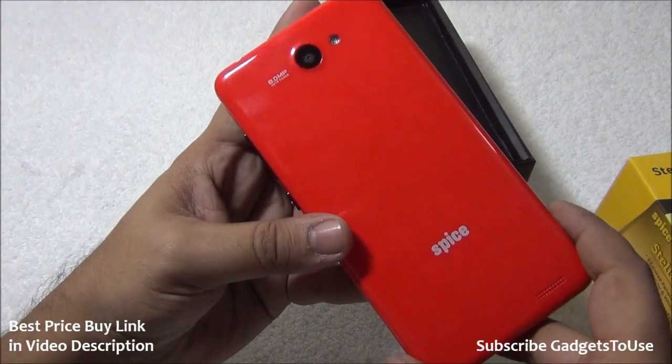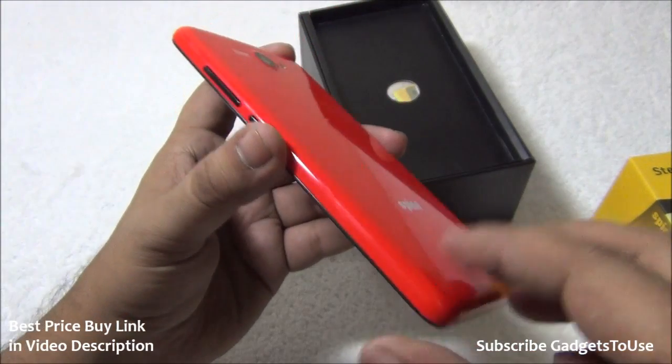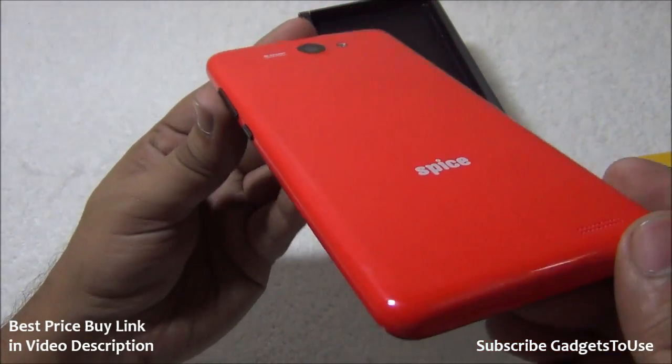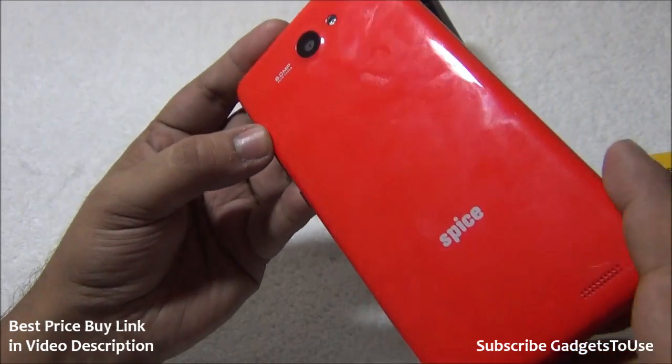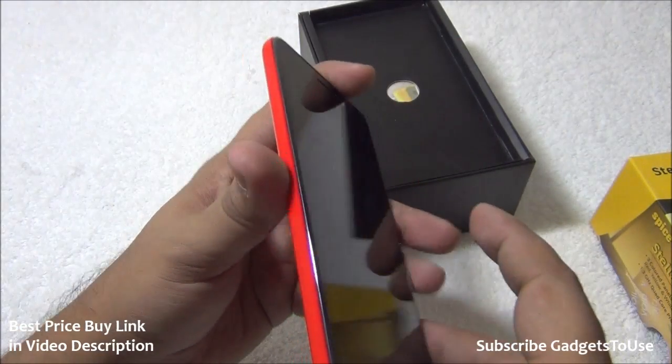This is how the phone looks from the back side. We have the red color panel. Again, the color profile of the phone can be changed with this panel at the back, which can be removed, and it is a glossy panel, as you can see, which will get a lot of fingerprints over time and scratches as well. And let's see if we have something inside as far as accessories are concerned to protect this.